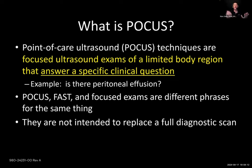Well, what we have quickly come to realize, especially in veterinary medicine, is that they are just as useful, if not more useful sometimes, in non-trauma patients as they are in trauma patients. And so the emergency and critical care community has kind of moved towards the phrase point of care because it better describes how we're using ultrasound, but it is still perfectly appropriate to say point of care, POCUS, fast, focus. I'm going to use them interchangeably because I've been doing this for a while now.